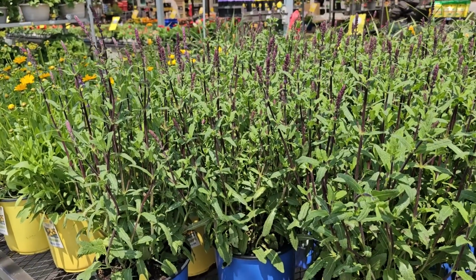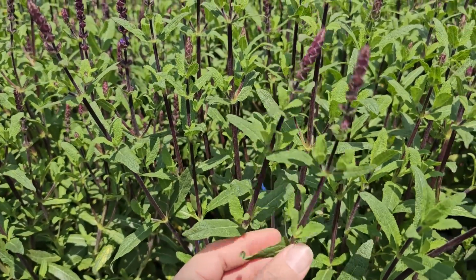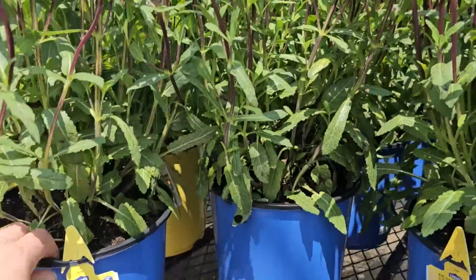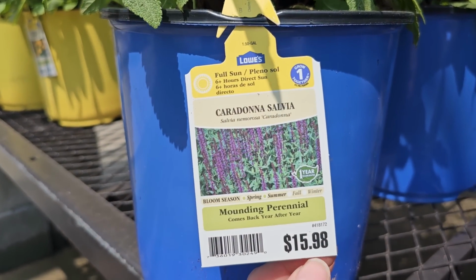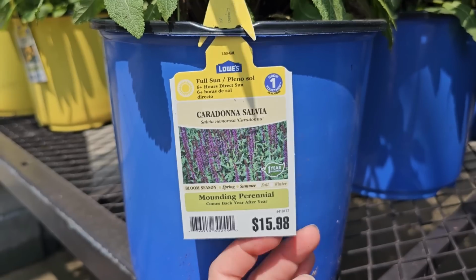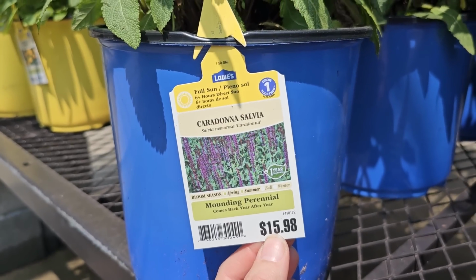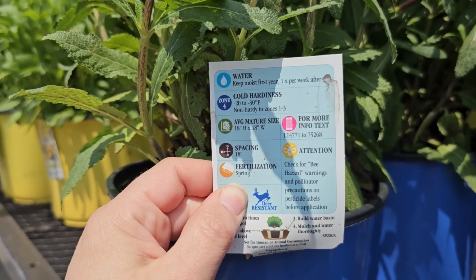Lots of salvia. Now this variety is interesting because it has these dark stems. So let's see what it is called. So this is the Cardona salvia. It is a mounding perennial for full sun. This larger container here is $15.98. Gets to be 18 inches high, 18 inches wide.